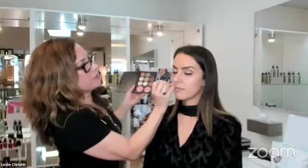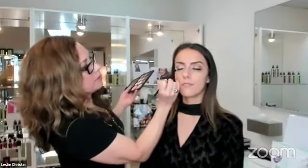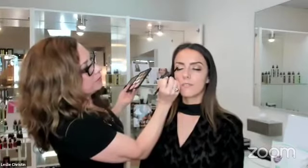And then I'm taking Beverly Hills and I'm going to kind of go over that. So it's giving a little bit more dimension, some softness, and I'm also going to use the number 23 brush. I'm going to take a little bit of the Beverly Hills and add some warmth in that outer corner. And that gives a little bit more of a contour to the eye, a little bit more depth on the outer edge. See, open your eyes. There we go. I love this. This is such a pretty look.